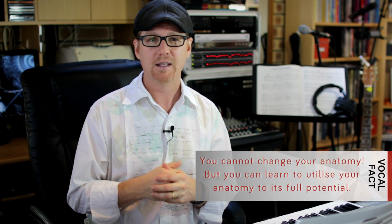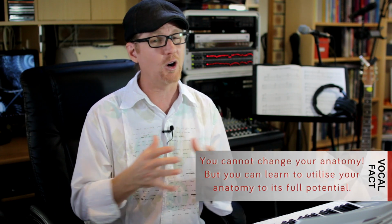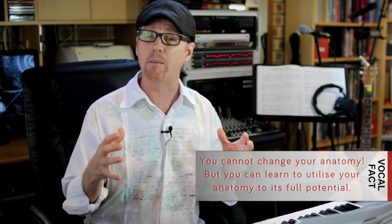Well, it is true to say that you have an anatomical limit to how low and how high you can sing. This being said, most of us are not realising the full potential of our biology. Most human voices are capable of between 3 to 3.5 octaves. And most singers who I work with have not learnt how to work the full breadth of their vocal range. So today I'm going to give you some great tips on how to explore your complete vocal range and realise the full potential of your God-given anatomy.